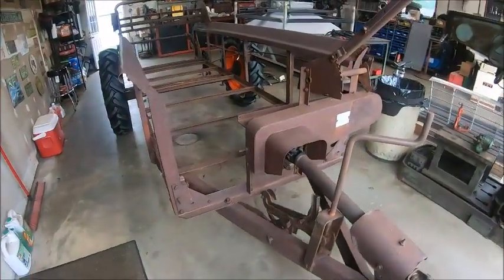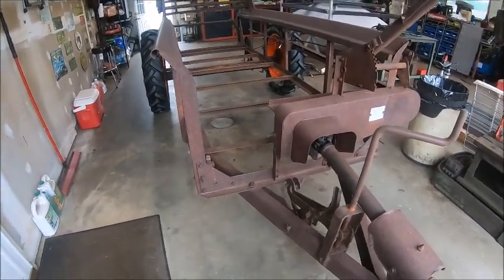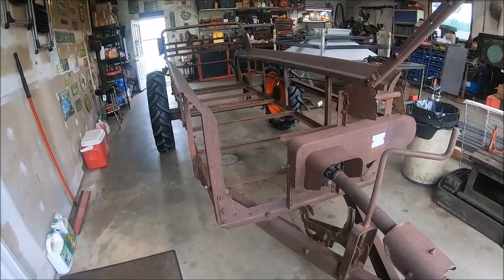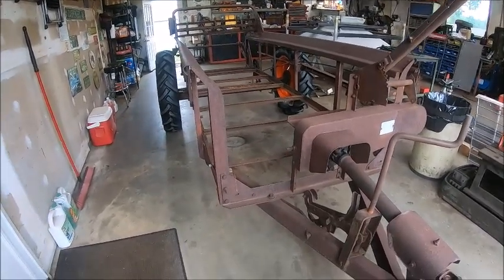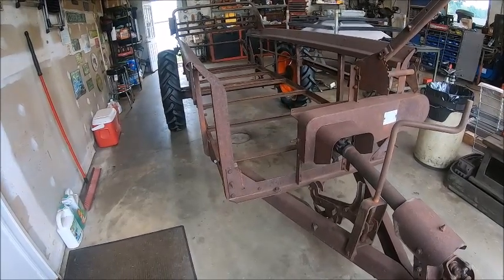All right. Well, this morning was supposed to be the last of the rain that we're supposed to get until, at least as of right now, next Sunday. So hopefully that holds true. This whole week's been kind of a mess with projects.